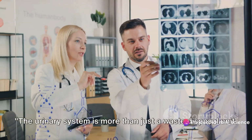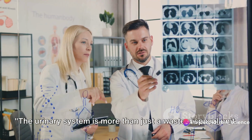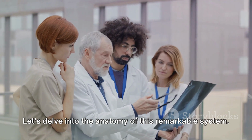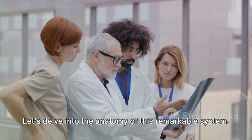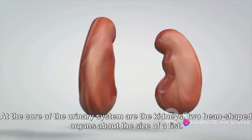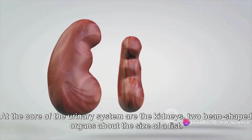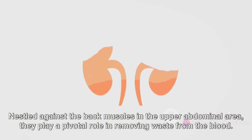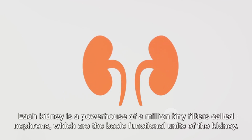The urinary system is more than just a waste disposal unit. It's a sophisticated network of organs working in harmony. Let's delve into the anatomy of this remarkable system. At the core of the urinary system are the kidneys, two bean-shaped organs about the size of a fist. Nestled against the back muscles in the upper abdominal area, they play a pivotal role in removing waste from the blood.